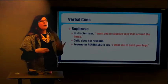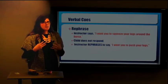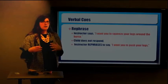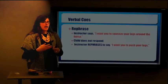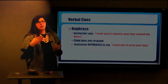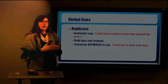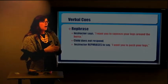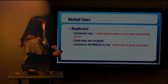One of the things for you as an instructor is that you're going to have to be really cognizant of the type of language and the level of language that you're using with your client. It might take a month's worth of lessons with your client to really understand what level they're at, what they understand, and what type of language you can use with your client.